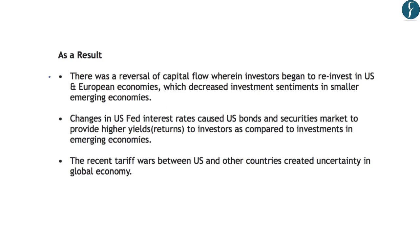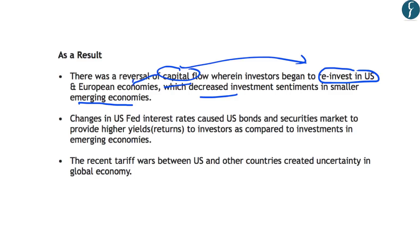Now, due to the change in scenario, that is, the improvement in the economies of Europe and US, there was a reversal of capital flow wherein the investors began to reinvest in the United States and the European economies. And it led to a decrease in the investment sentiments in smaller or the emerging economies. So due to the improvement in US and European economies, the capital flows started moving towards US and European economies, while the investors' sentiment decreased in the smaller emerging economies.